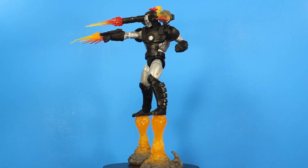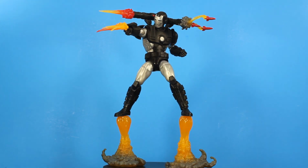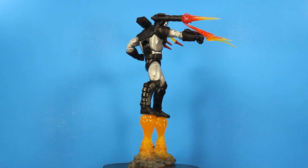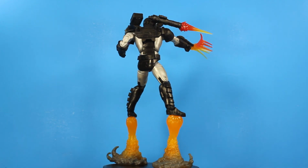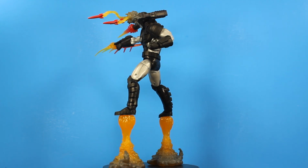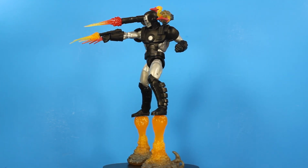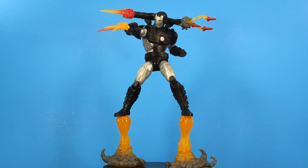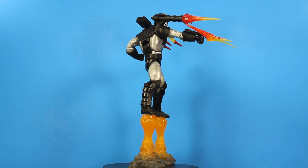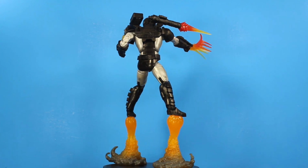Cue that AC/DC War Machine song, because coming in at numero uno is the deluxe War Machine. A classic War Machine was long overdue since the last one in the Toy Biz Galactus Build-A-Figure wave. Then they kept giving us some lackluster movie War Machines, some being good but mostly failed. We had to endure those we didn't want in order to get here where we should be. This is why movie figures can suck sometimes, because our beloved comic versions that we want get pushed aside.